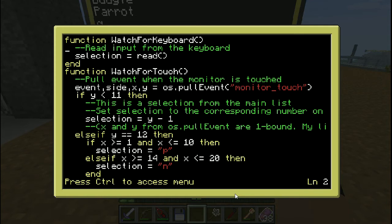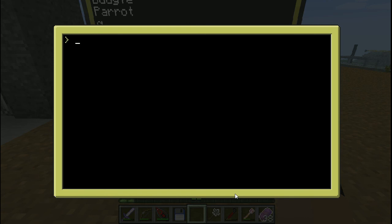And that's a bit more of a complex function because I have to first pull the event, the monitor touch event, and then I have to check where the Y position is that it gave me. And then if it's on the bottom row, then I have to check the X position to see if I clicked previous or if I clicked next. And basically I just put in the same letter that the user would normally enter if they were doing the keyboard, so N for next, P for previous. And then it just continues from there.